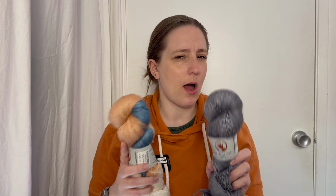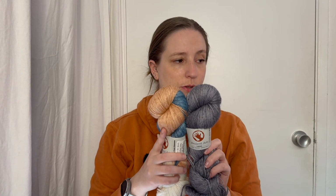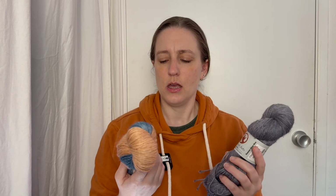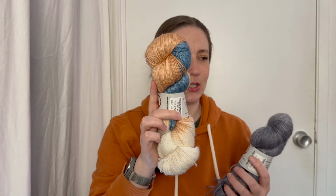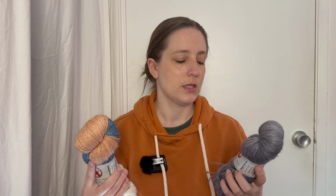There weren't that many options, especially of the fingering weight, and I don't know exactly if these will look great together, but I think I'm going to try to knit up a swatch and see what this actually ends up looking like in knit form, and if I want to use these together. If not, I'll probably go for some sort of small shawl for both of them separately. If I want to use them together, I'll probably try to go for a tee or a tank.